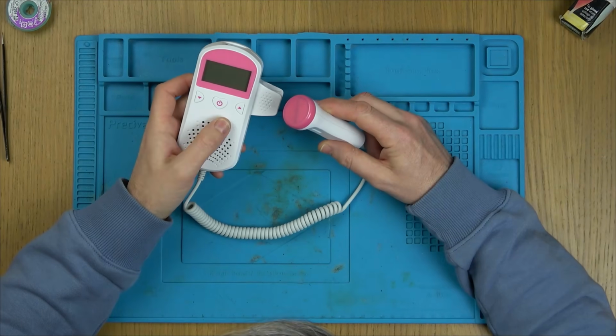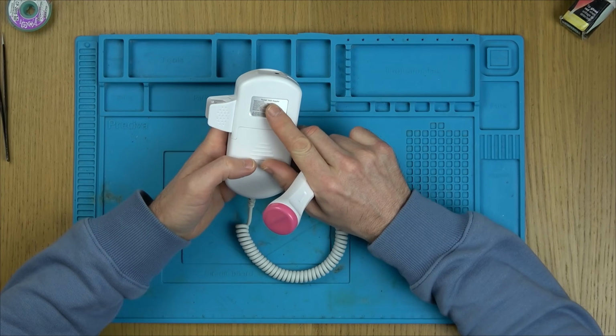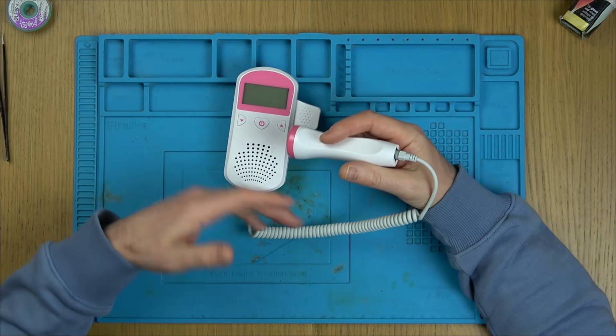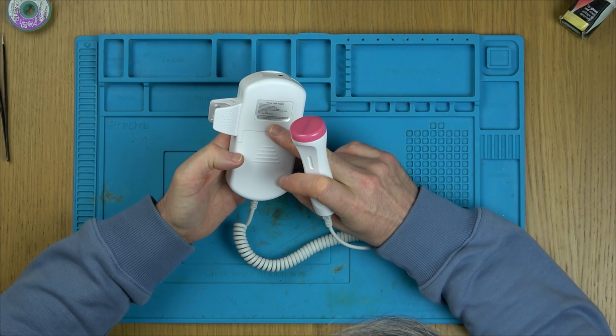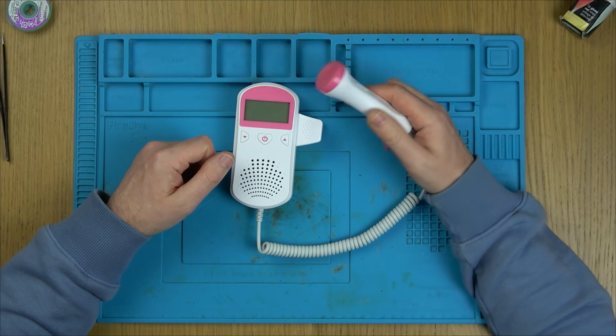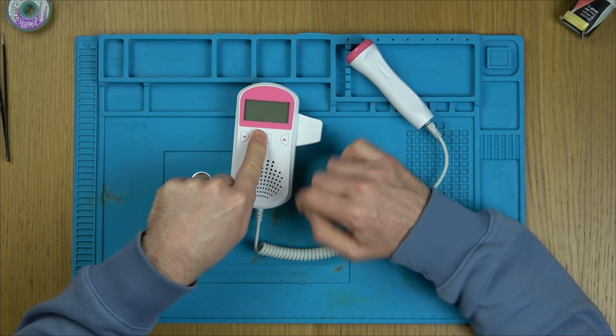So first up we have this, and this is a little ultrasound. It says here, pocket fetal Doppler. So if you're pregnant, you would put some ultrasound gel, or it says on the bottom here that you could use olive oil or baby oil, and then you'd rub this across your belly, and hopefully you would hear the heartbeat. But look, there's batteries in it, and when I turn it on, it's not doing anything.